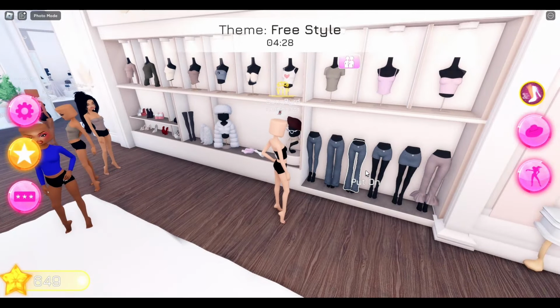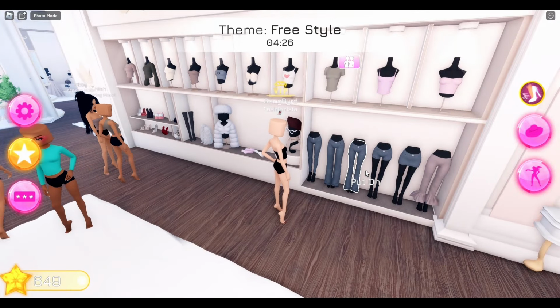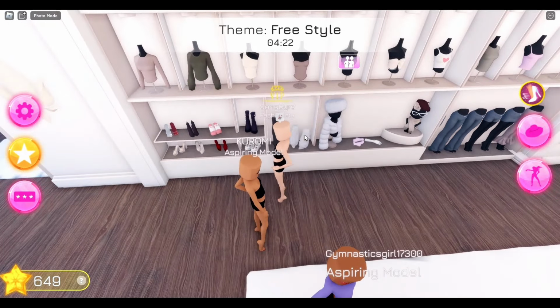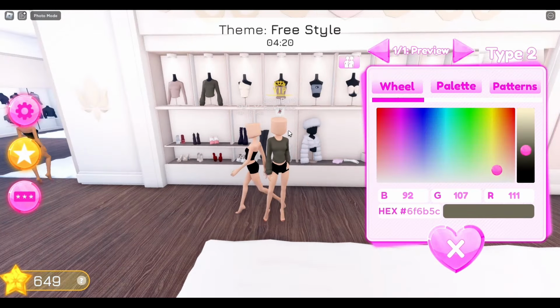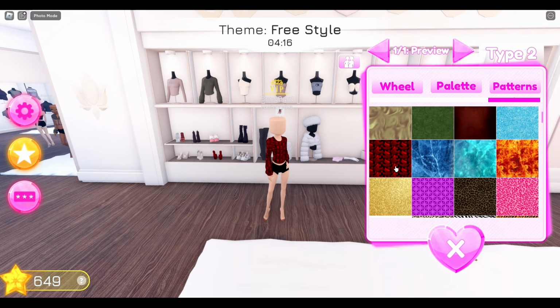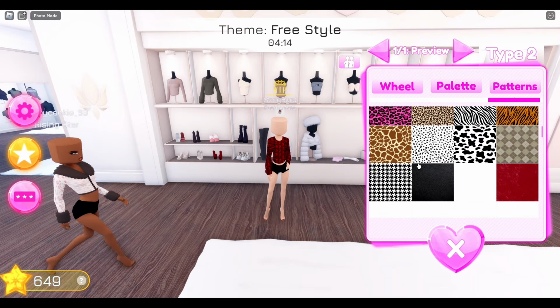So I think for my freestyle outfit, I usually like wearing something that's comfy, like say some jogging pants, maybe like a big sweater, whatever like that. So let's go ahead and change the pattern on this to something else a little bit more interesting.